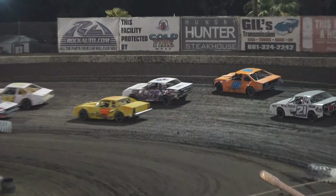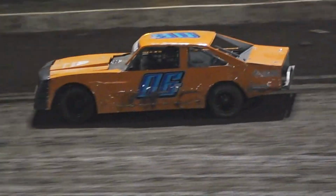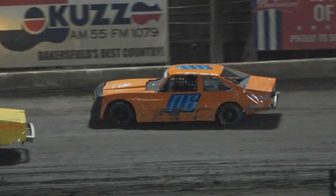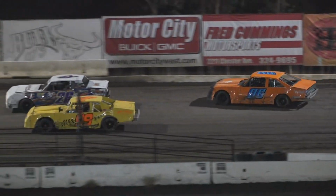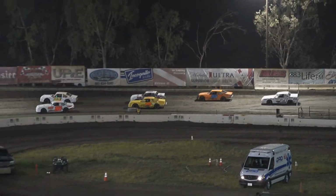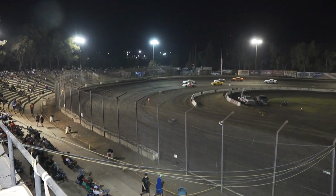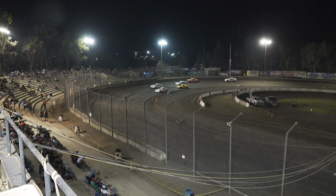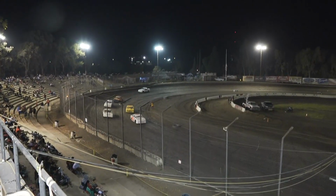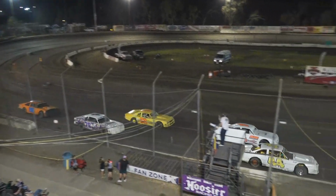Let's see. Is that a 016? I don't know. You're going to have to really convince me that that's a 016. I'm not buying it. It looks like a 06. Not like a 016. But, you know, what do I know? Obviously not very much. We've established that throughout these heat races. I am a lost pup in a sea of Bakersfield.